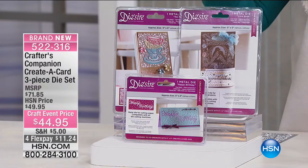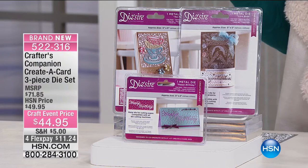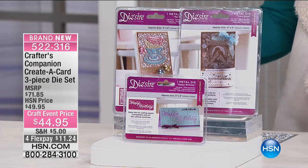This is, again, from Crafter's Companion. It's brand new. This is the Create a Card three-piece die set.